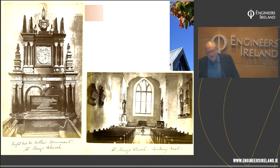So what did we do? The first thing we did was nothing, and go through every record and photograph and image that we could find of the building. It was only changed in the 1950s, so there were photographs of the building before. And the monuments, which were around the walls in that photograph, were all taken off and put into the north transept, as Evelyn's photograph showed.